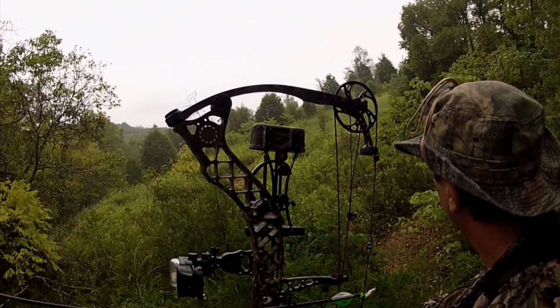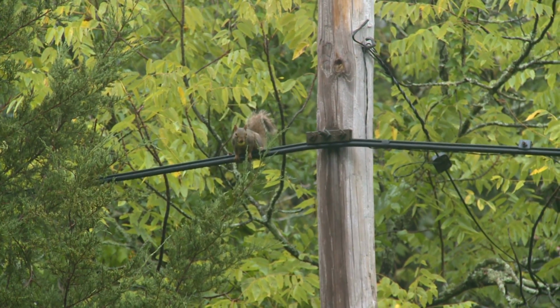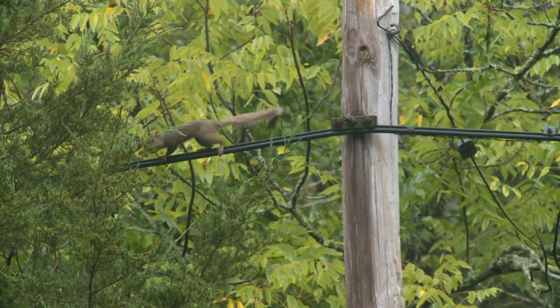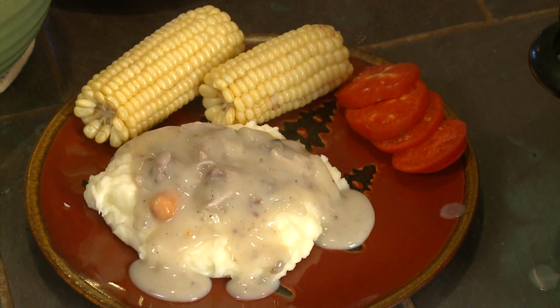We had every intention of hunting one day, but it was just hot. It was almost too hot, but the squirrels were attacking us, so we left the deer stand, and guess what? We ended up with a good crock pot recipe, and hey, I might be doing that again here soon.